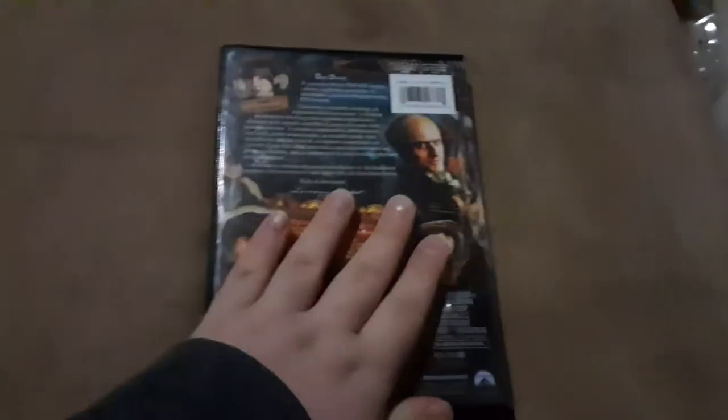Here it is. It's family fun for everyone. Alright. Spine. Back. And it says, Dear viewer. And Lemony Snicket. I'm not going to read the whole thing. And it says special features. And the film is presented in widescreen format. The black bars on top and bottom of the screen are normal. It's rated PG.